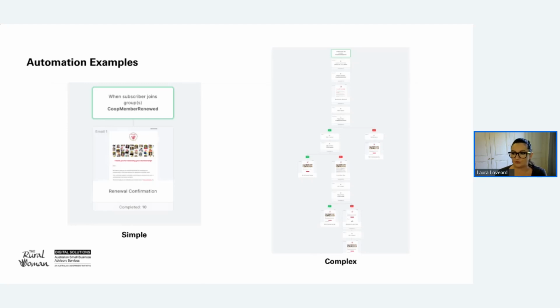Maybe we'll move them to a different group so that we can track them. Maybe we want to specify the email that goes out to them to be different to what it would be for, say, a different type of occupation. So you can build out automations to be incredibly complicated. They can include wait times, checking conditions of the data set that you've provided, and that can save you a lot of time and effort that you probably wouldn't want to go through and manually complete on your own.